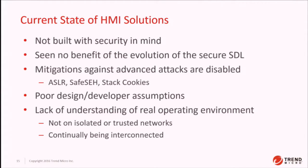And we actually urge SCADA vendors to turn on all of these mitigations, including things like building 64-bit apps, making ASLR better, reducing the reliability of heap sprays, and also turning on just the basic mitigations that are available by flipping a toggle in the compiler. It's actually really embarrassing. There's also a lack of understanding of how these solutions are actually run.